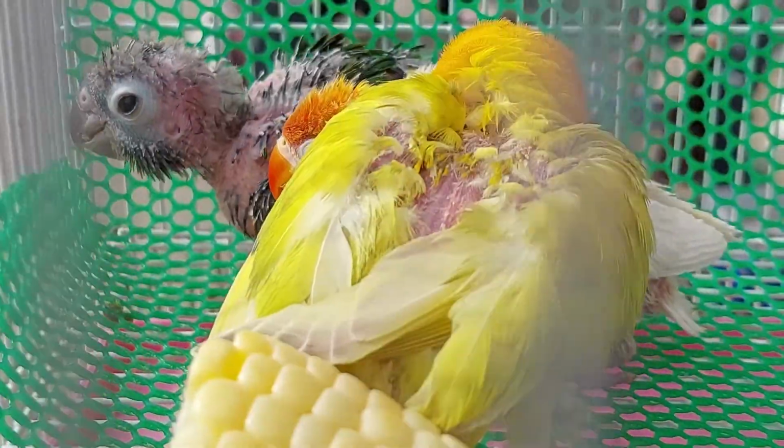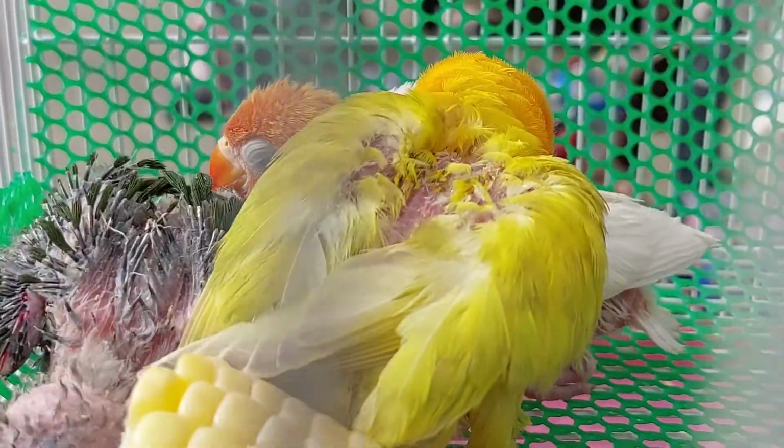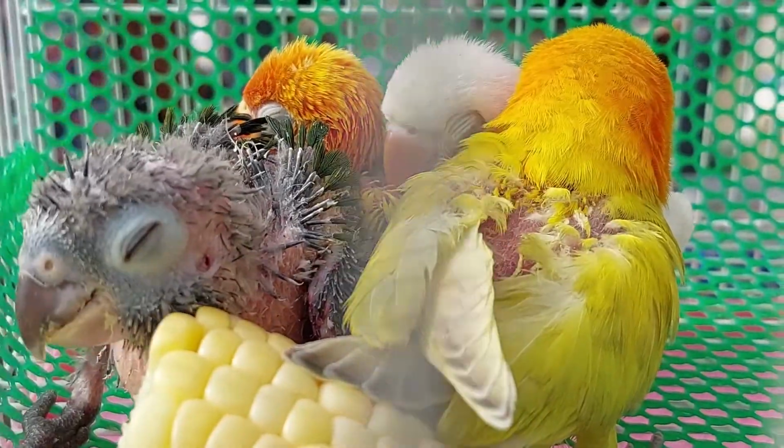Once weaned, baby parrots should be fed soft seeds, fruits, and vegetables until they're old enough to eat pellets and dried seeds. They must be kept at a temperature of 65 to 85 degrees Fahrenheit.